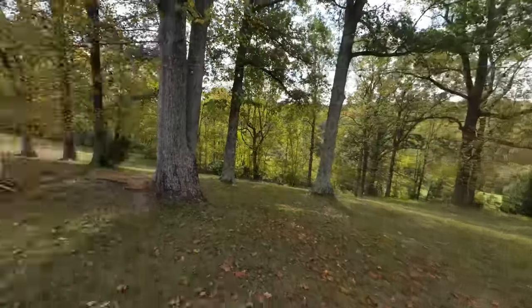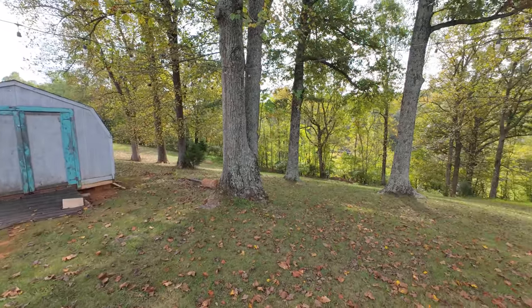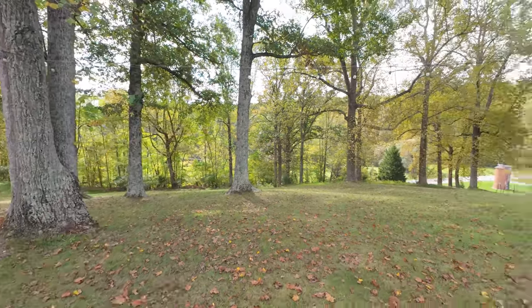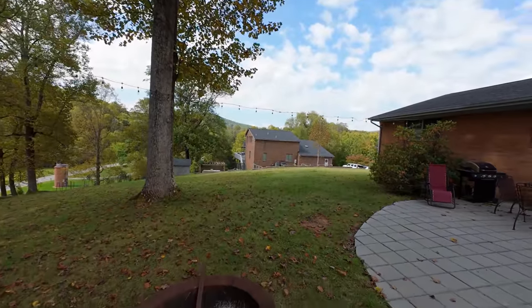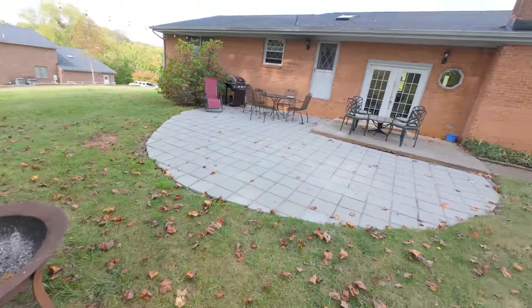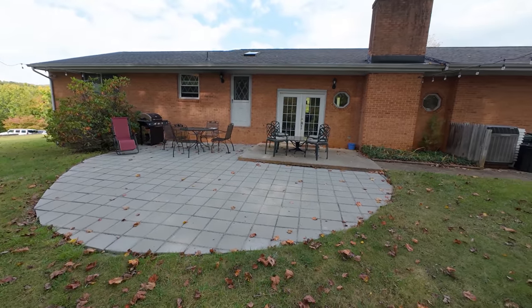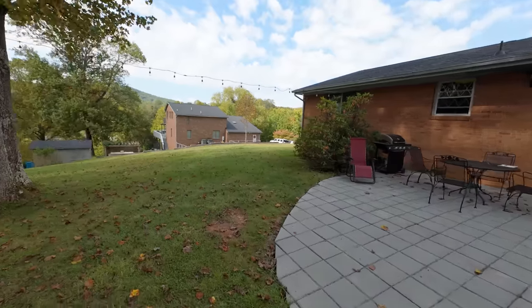Might as well show y'all around the property since I'm here. This is the backyard. So I've got a little shed, got about an acre back here. It goes all the way down to the tree line and all the way over to that house over there. Got some lights back here, sweet Black Dog Salvage fire pit. This is a look at the backside with the patio and everything. Of course, over to the garage.